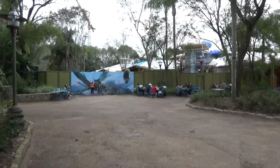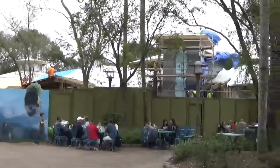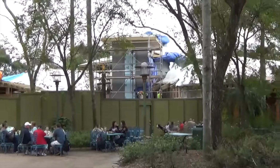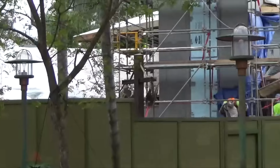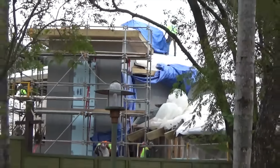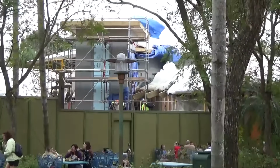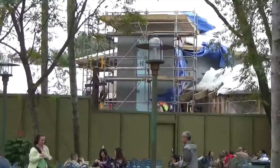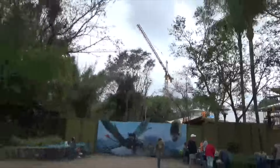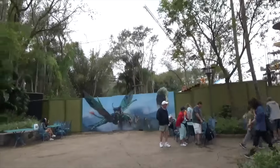Alrighty, for more Tusker House update. There it is. We go to this restaurant here, which is right next to the Safari. It's under construction, but over here you can see some of the wood, and it looks like the building has more structure now than it used to. So that's moving along. I believe this was the announced full service restaurant they got in the park, which will make number 3 for them.